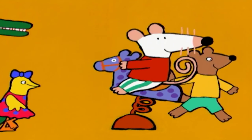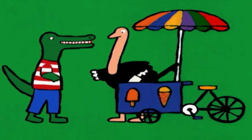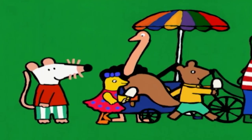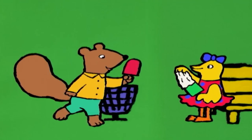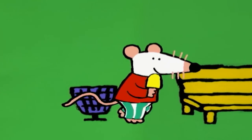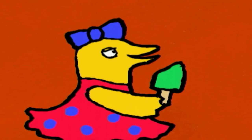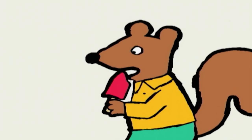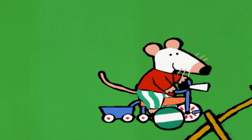Hey, it's the ice cream man. Come on. I see Charley's the first in line. That looks good. So does that. And yours, Charley. Careful. Oh, never mind, Maisy. Maybe it's time to go and feed the ducks now.